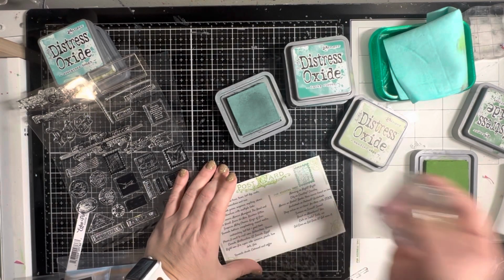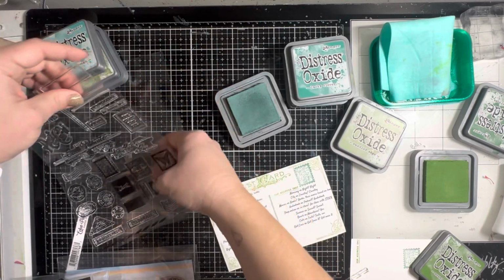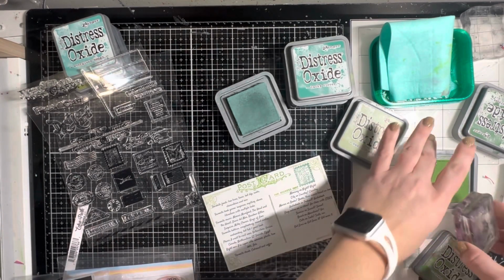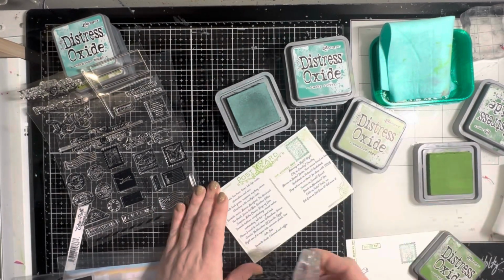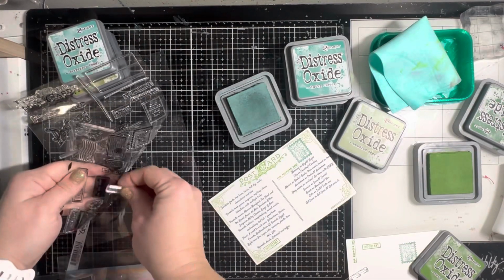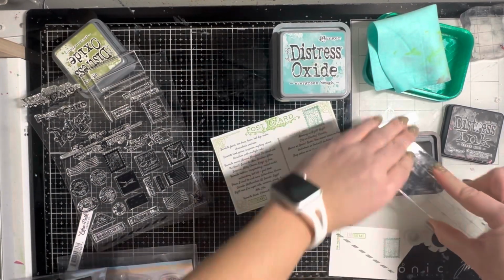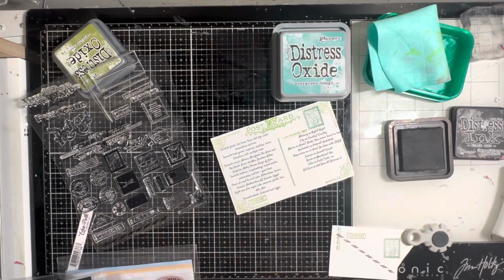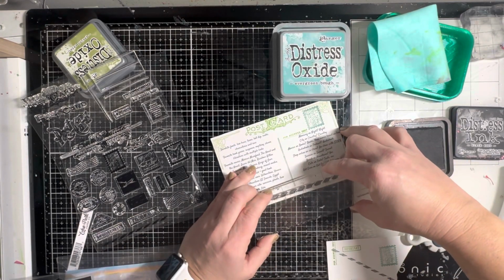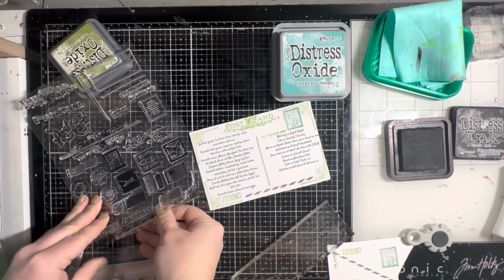So this is a fun way to jazz up any journaling that you may want to add to your page. If you just print in black and then stamp it up with lighter color inks, and layering your stamps makes it look really nice and kind of intentional, like it was an actual postcard, or like it was truly a piece of ephemera that you printed your journaling on top of, if that makes sense.